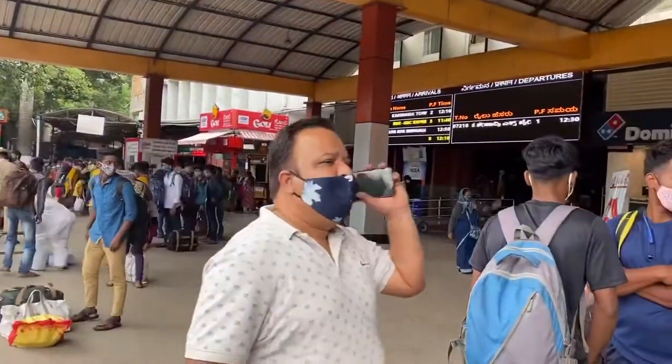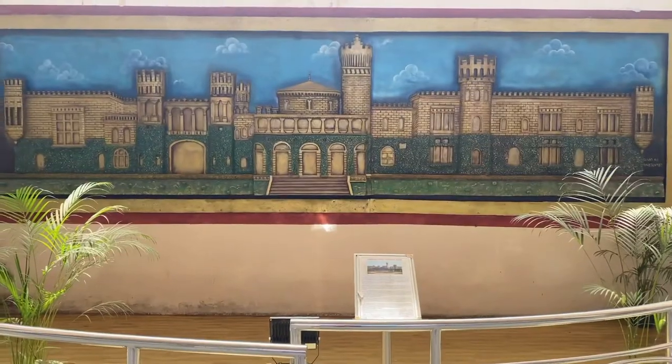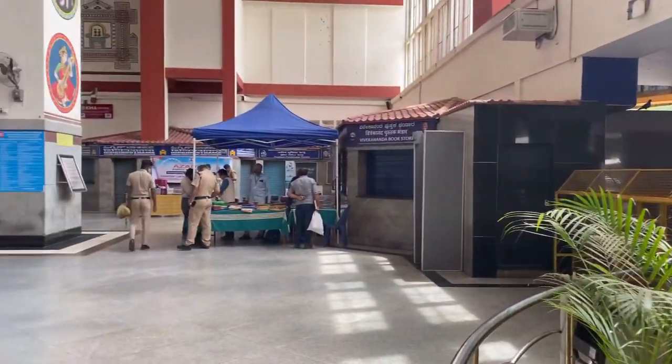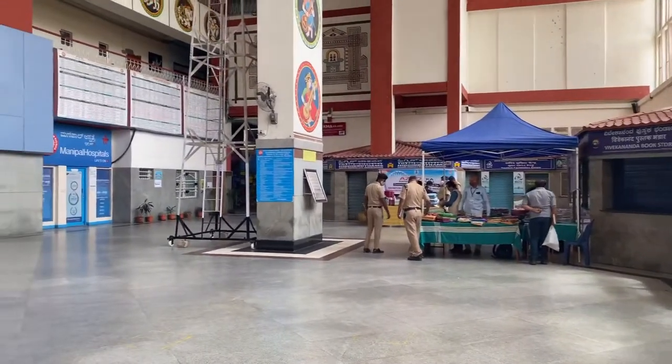Today we have come to KSR Bangalore station much ahead of our train time to see the famous attraction of this station, that is Aquatic Kingdom.